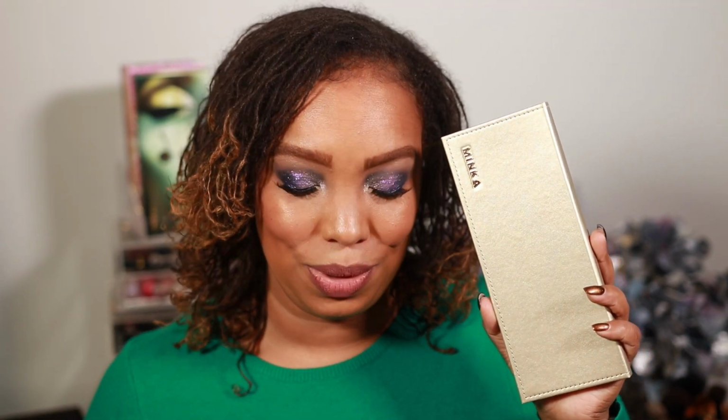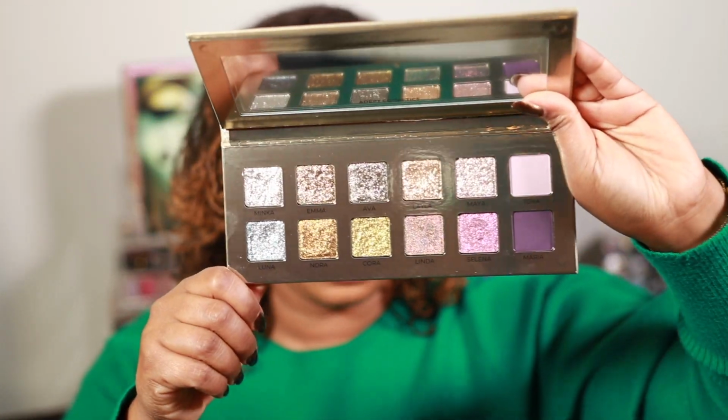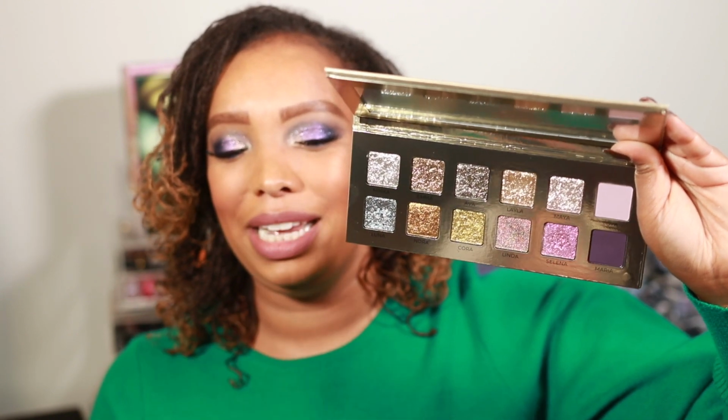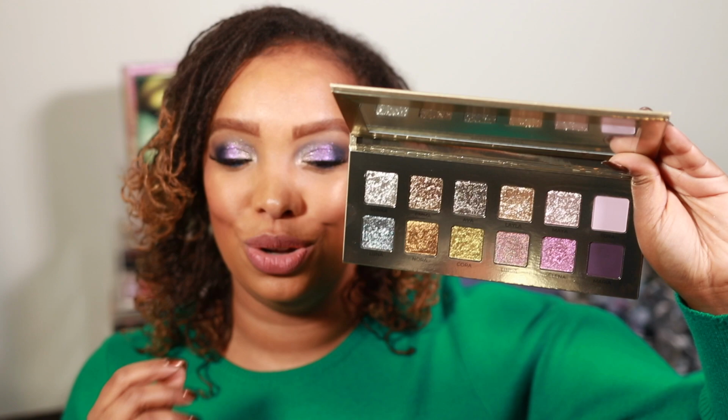Coming in at number 6, and this is probably because I haven't had a lot of time to sit with the palette, this is the Minka palette, and this was the release from holiday 2022. And it looks like this. Now, I think this palette is actually really gorgeous. You get a few colorful shades, but you get a lot of bold, unique jewel tones, or metallics. You got your silvers, your golds, your pewters.